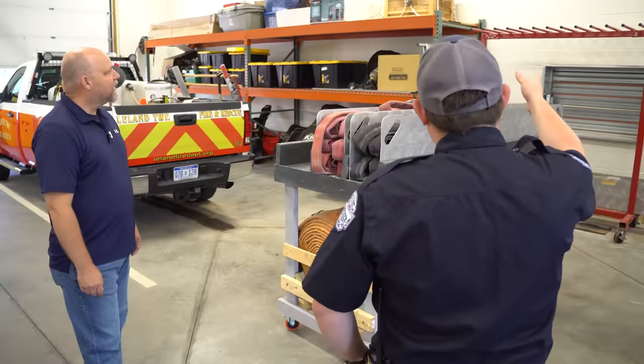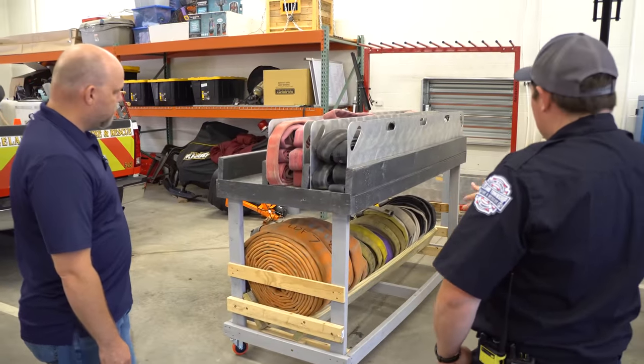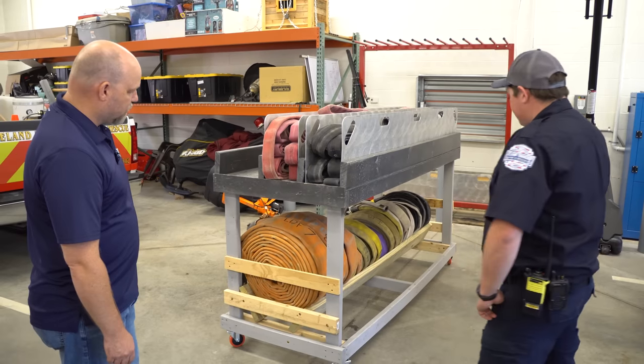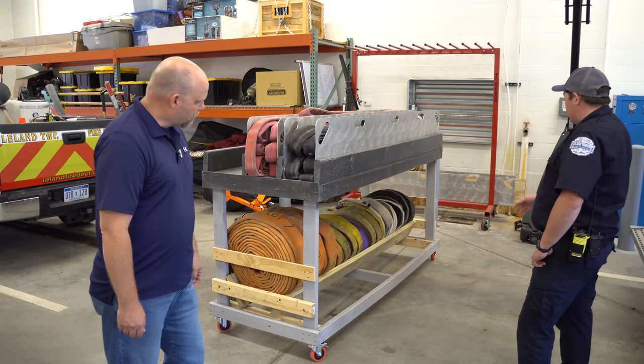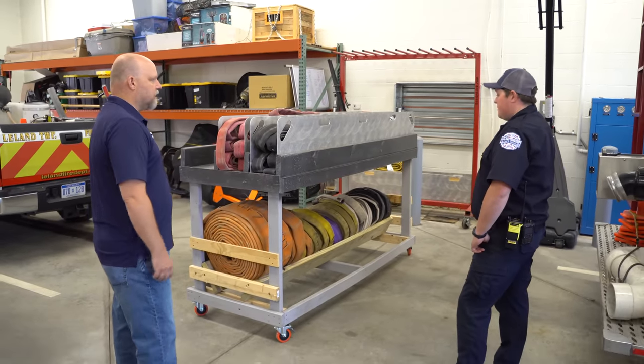We have that for hanging hose on. Sure. But we didn't have a good way to store the hose. Okay. So we built this to accommodate what we need to store. And it's on casters, so you can slide it right up and in and change it out.